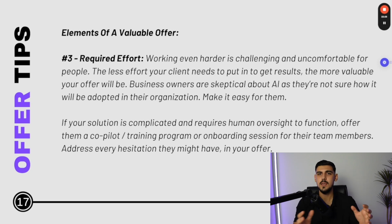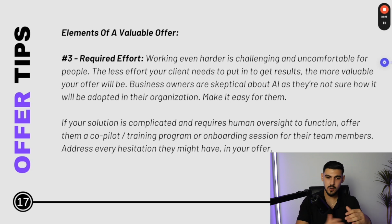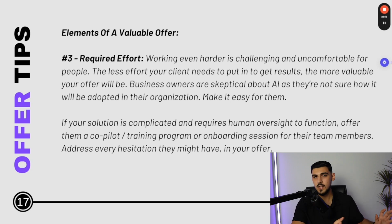Guys, at the end of the day, building an offer that when people see, they think, I must have this, it always comes down to understanding your client's psychology, your ideal client's psychology and way of thinking, and kind of disarming them of many of the concerns they might have. But what if I do this and my team doesn't know how to integrate it? Well, don't worry, we have that covered. I'm going to offer you a co-pilot or training or onboarding session for your team where I'm going to show them everything.